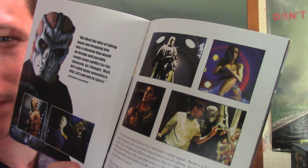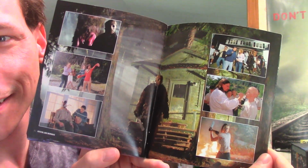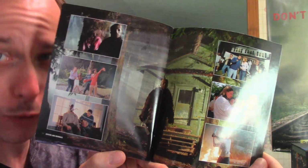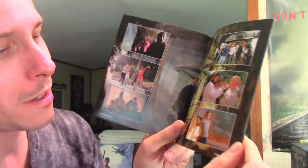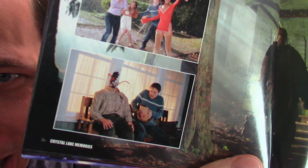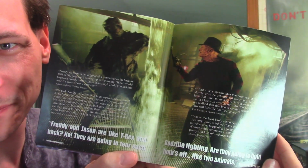So, hey, Rowan. Had to do it. And then we get Jason Goes to Hell. We're 7 minutes in. We haven't even gotten to the movies themselves. Hey, Monica Keena, how you doing? I just now noticed that picture there. Oh, his head's gone. And this badass picture of Jason and Freddy.